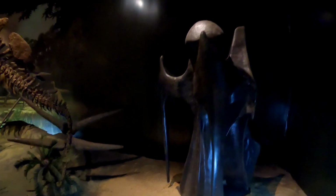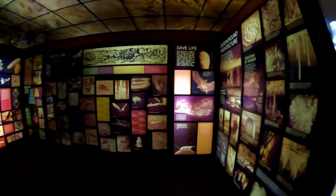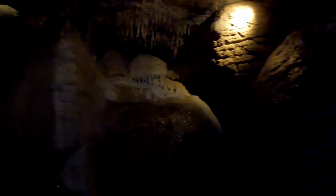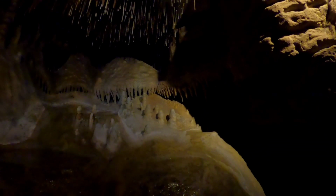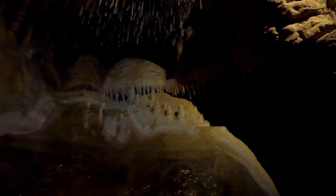Neck bone connected to the head bone. We're in the cave life system. Watch your step. What is this? You can hide in here. What's in a cave? You can actually touch these because they hang tight to the ceiling, and stalagmites. Fishing wheel. The stalagmites grow on the ground and the stalactites hang tight to the ceiling.